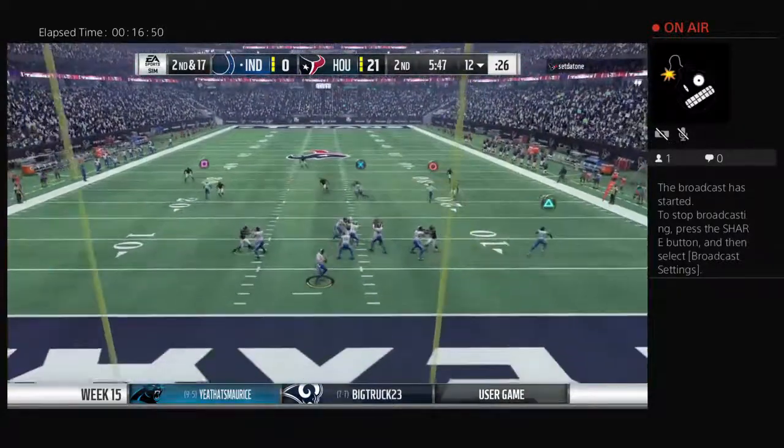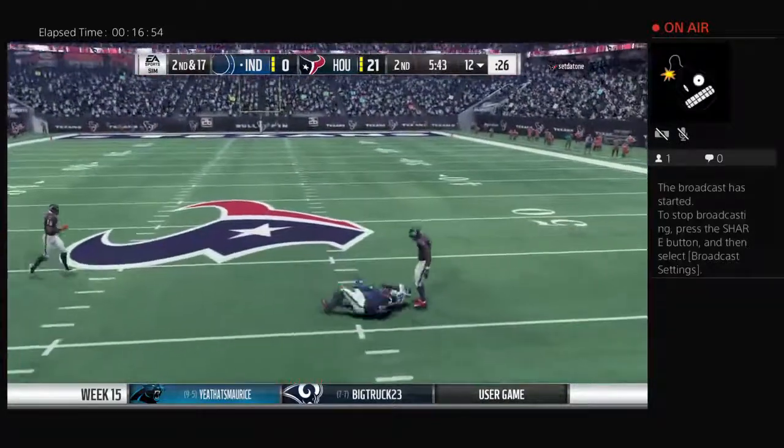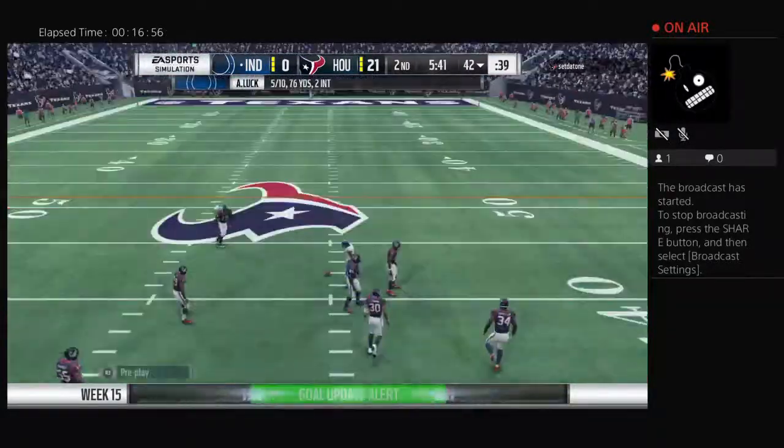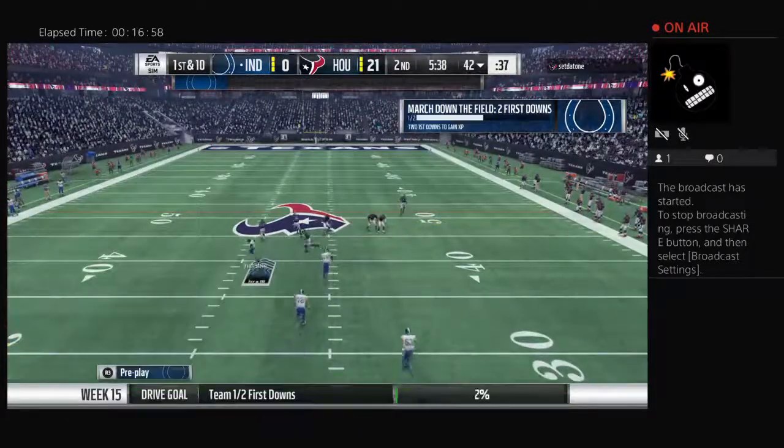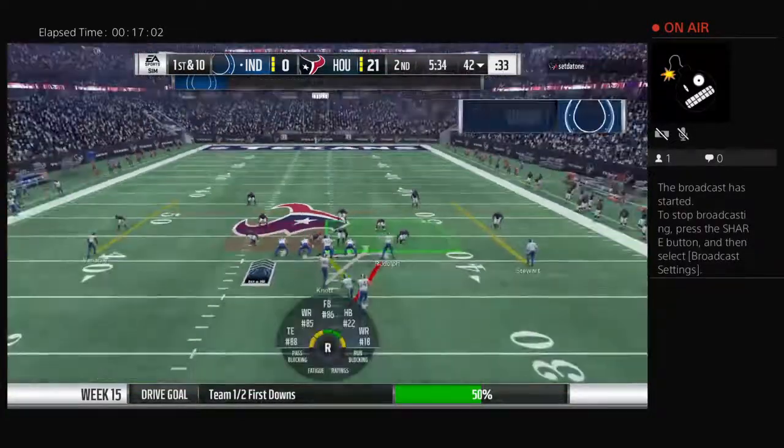Here's Luck now on second down. Got a man over the middle, and it's complete. And he's brought down after a good gain. Give him 30 yards there.